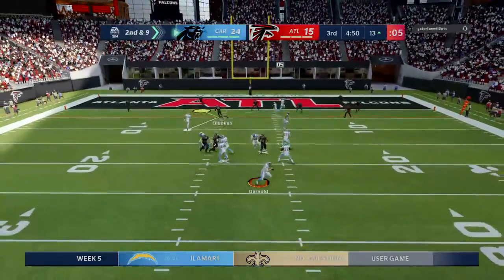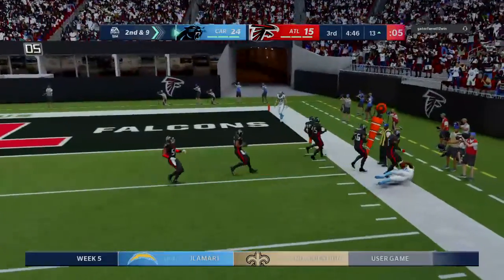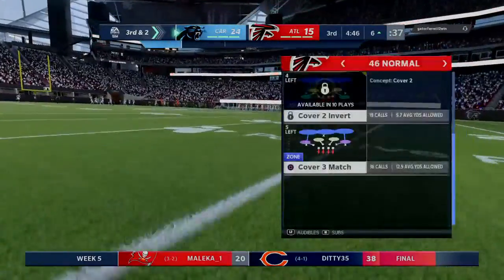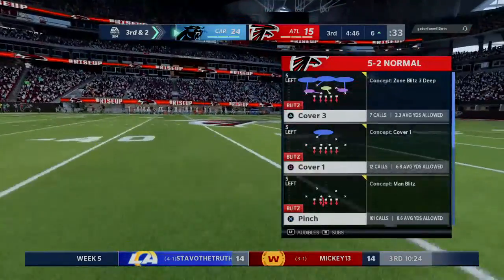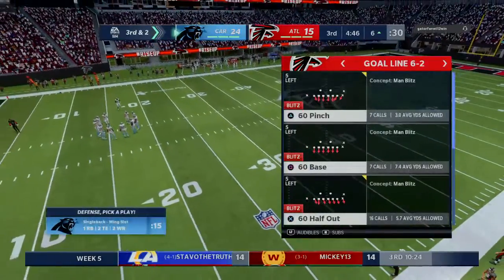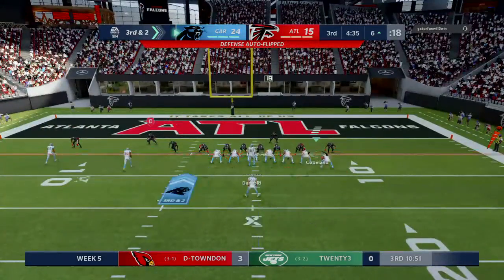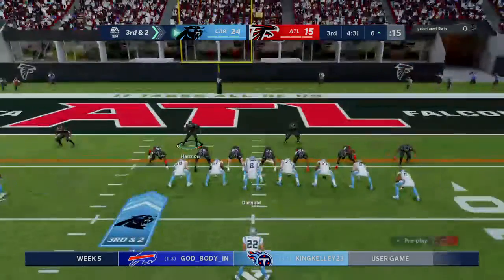Here's Darnold. Escaping the pressure right. This will be caught at about the 6. And it looks like he'll be just a yard shy of the 5 here as he's out at the 6. One thing you're hoping for when you run drag routes, you're able to hit a receiver in stride, and he can pick up a lot of yardage after the catch. But in this situation, the defense was effective, able to stop him before he could get a good head of steam going.